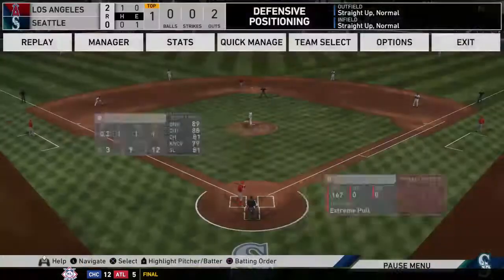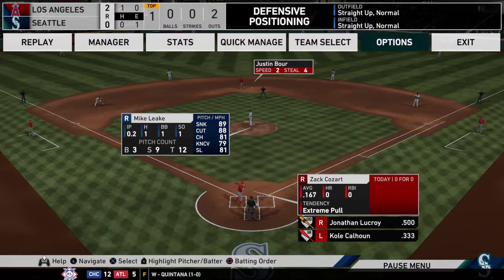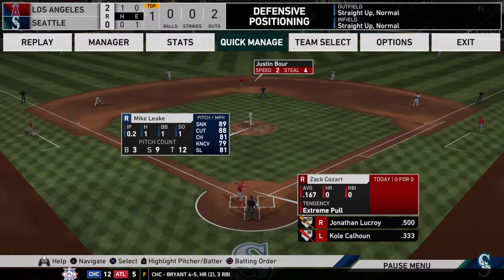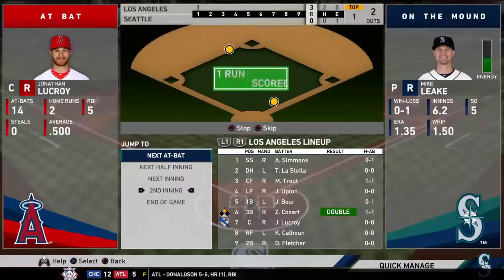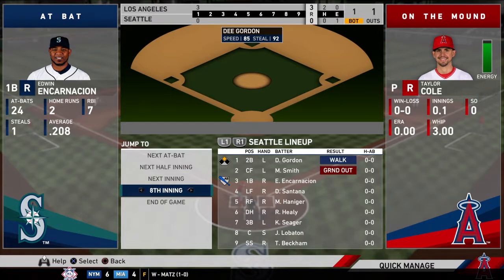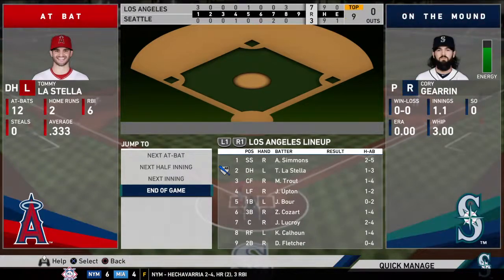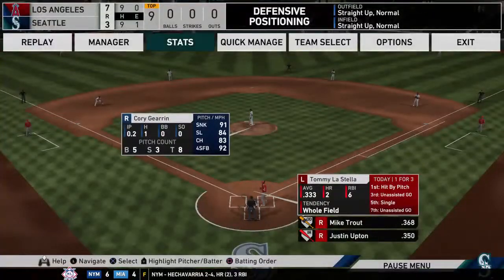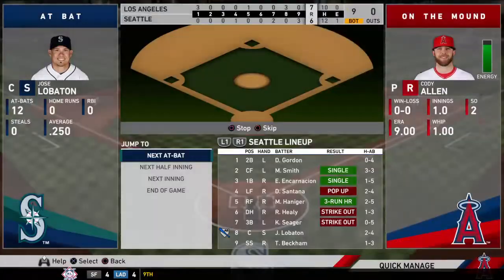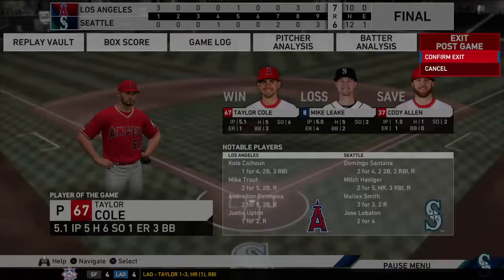And now for the Angels. Zack Cozart. And now the designated hitter. A tight one, 7-6, the final score tonight. Los Angeles crossed the plate 3 times in the 8th, helping propel.